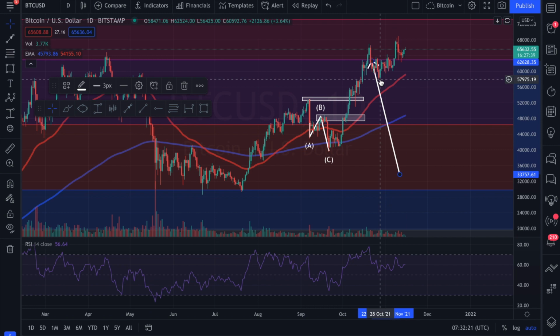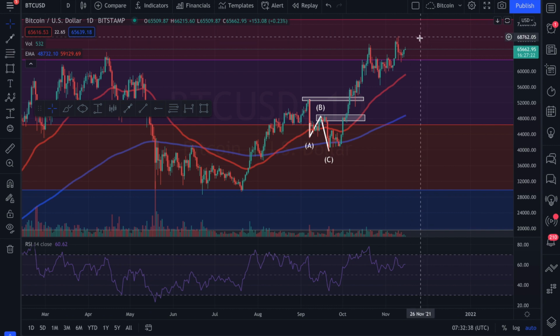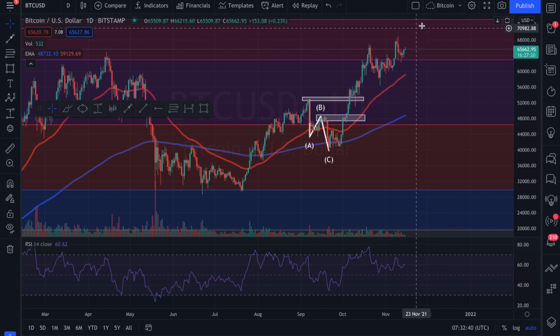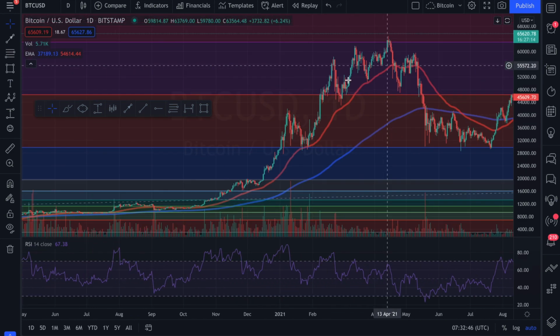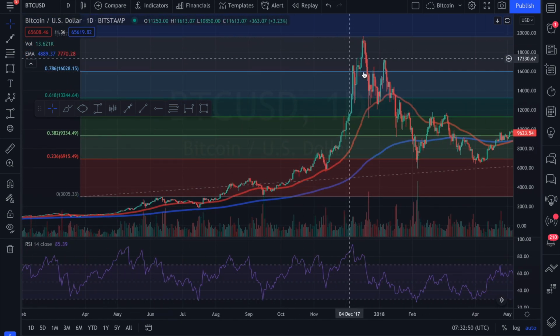I think it was the last episode when I was stressing that I have a price target up at 73,000, and I do not believe that this time around in this bull market we are going to see Bitcoin prices achieve prices as high as 100,000. And the reason being is because we are, we're very close to achieving, I should say, this full extension up at 73,000.